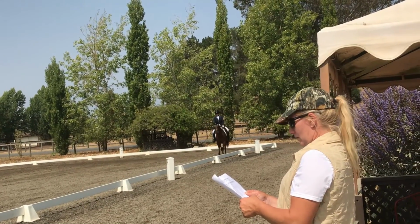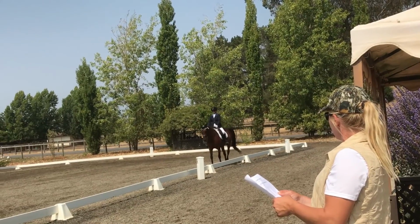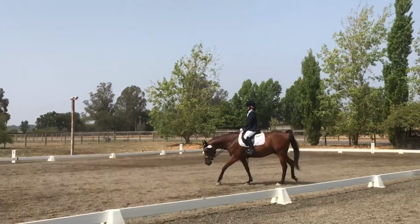So this is our medium walk. Again, work in progress. It's actually been going pretty well. This test was actually better than the first level test, which always seems to be the way.